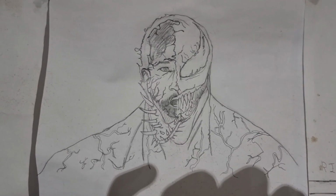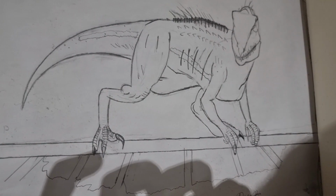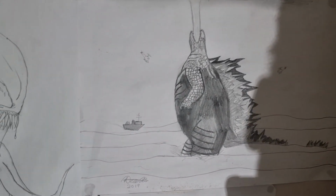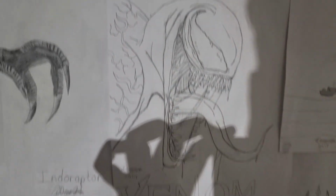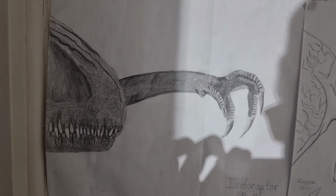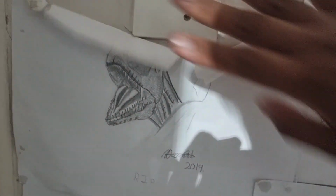This was Venom and Eddie. I absolutely love that too. This is the Indoraptor on the roof. This is Godzilla. Once he gets revived in King of the Monsters, he's a bit chunky, but it's fine. This is Venom again. This is probably the most iconic drawing I've done, like amongst my friends and stuff. That's probably it. This is obviously Indoraptor. This destroyed thing. Bear in mind, these things have been on the wall for like 5 years, by the way. So there's that. That's supposed to be Allosaurus.